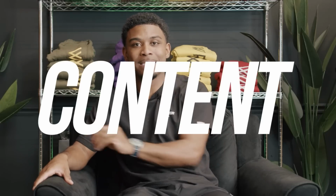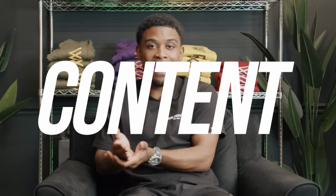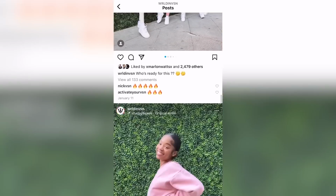Which brings us to our last point. To get your ads to work, it's going to be content. Content is cash. Content is king. Have you ever heard that before? Because it is.